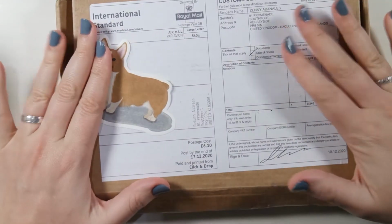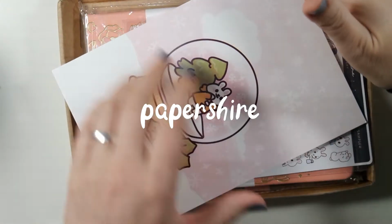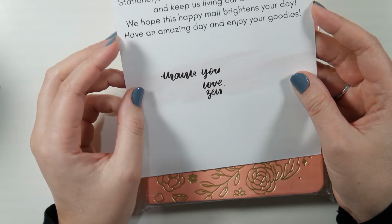And then the last order is a big one. So it's from Papershire. So got a huge postcard. Thank you so much for choosing Papershire stationery.